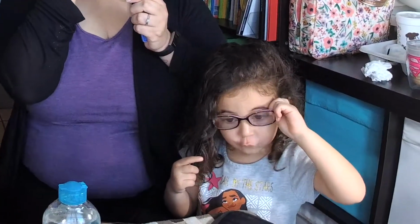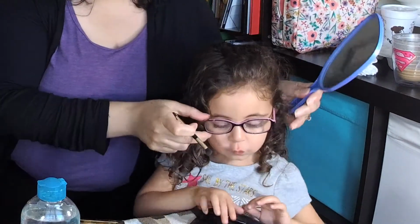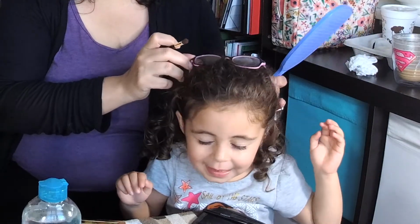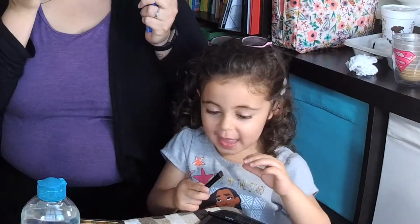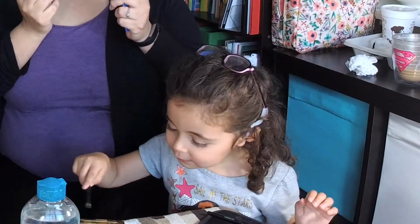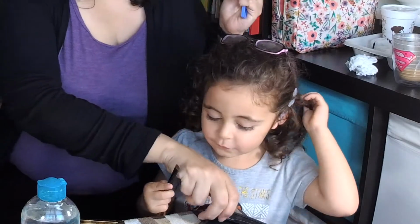She's putting the eyeshadow on. My niece, you have to see this. Wait, take off your glasses. There you go. Leave it there. Now put on your makeup. She put the shimmery shade all over her lid, under her glasses, because her glasses were in the way. So now she's putting the orange one on.